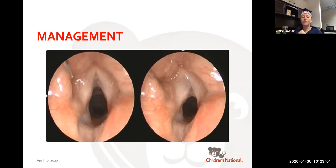So the right cord, let's say the left is immobile, the right may be able to compensate. And while they may initially have some difficulty swallowing, they may develop a safe swallow on their own through compensation. And then if they don't, what you can do ranges from something temporary like a vocal fold injection medialization, up to thyroplasty and recurrent nerve reinnervation procedures.